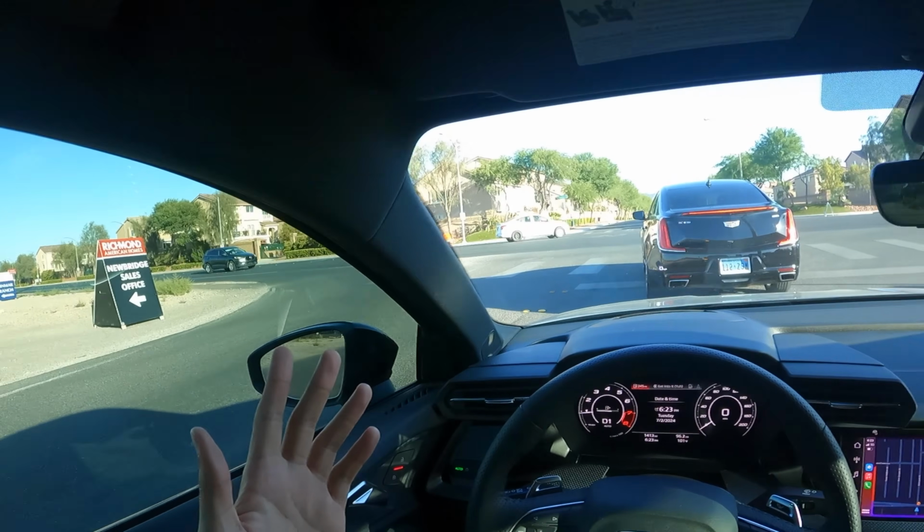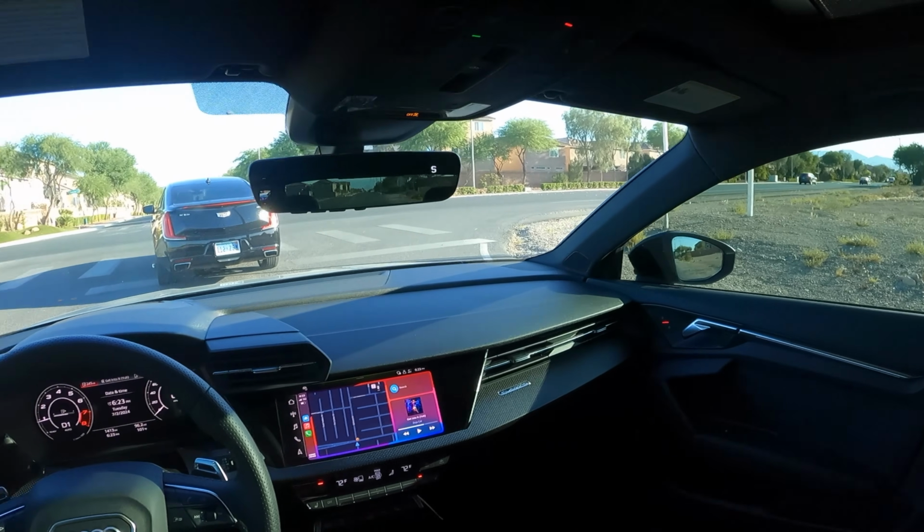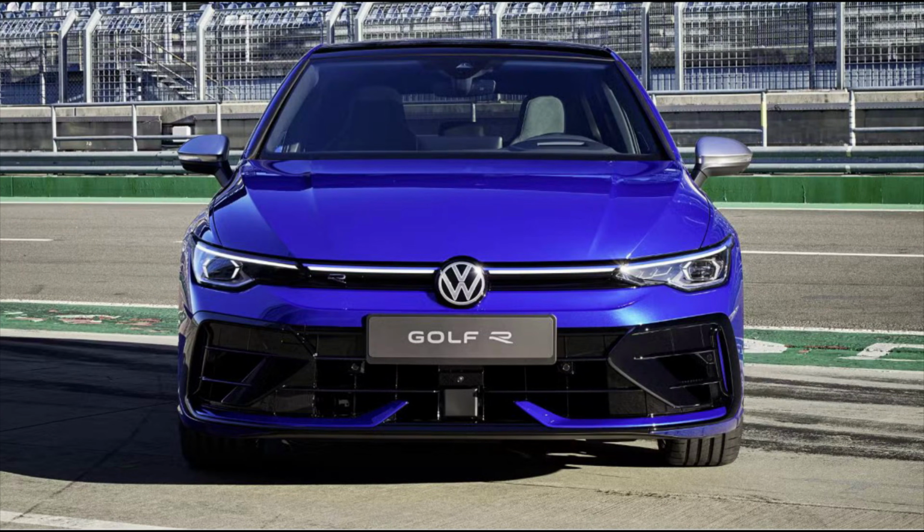So the 2025 M2 is a little bit of a refresh, and I went over my thoughts on that car as well. But first off, let's start off in the front end, right? So obviously it's got a new bumper on it now.